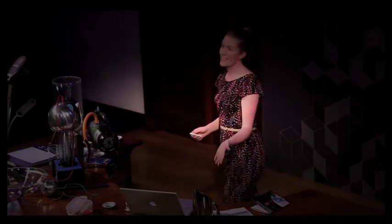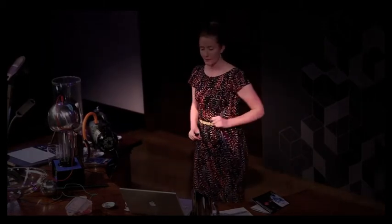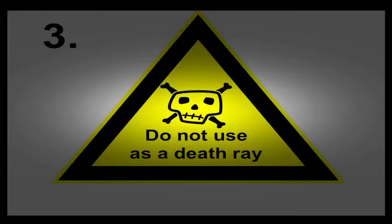Moving on, number 3. Don't use a particle accelerator as a death ray. Now, when I was putting together this lecture, I asked my very esteemed colleagues, has anyone ever tried to develop an accelerator as a weapon? And they said, oh, mumble, mumble, Cold War, space, Star Wars, something or other. No, that was their conclusion.